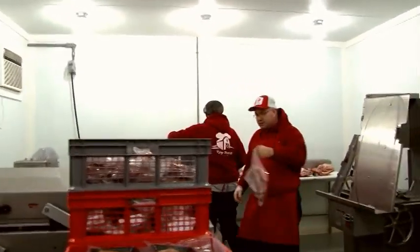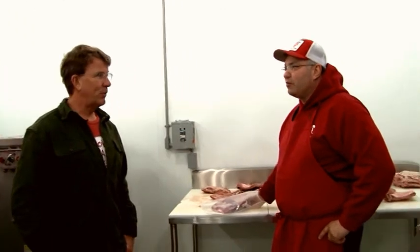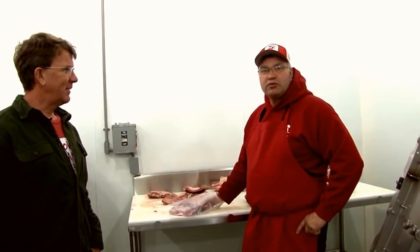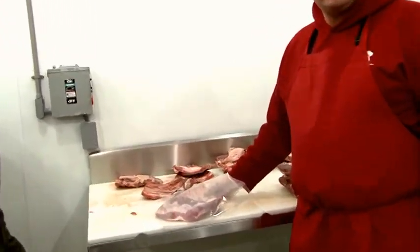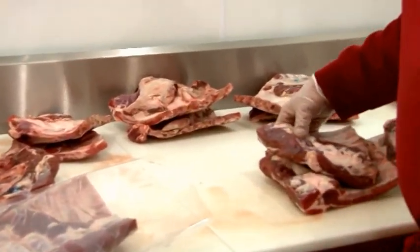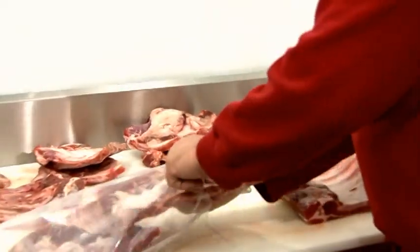Hey guys. So this is Monty and this is Brad Gruel, and today they're working on spare ribs. A state inspector comes every day. We're all natural. All our animals are hormone and antibiotic free. We mostly do pork here. We cut all the meat for the restaurants and future restaurants. We've got a new business started.